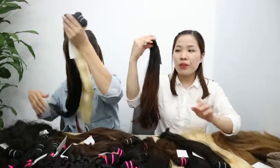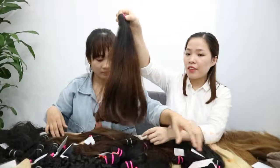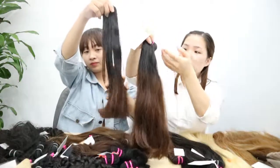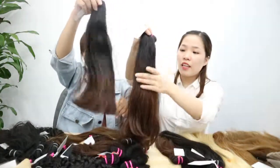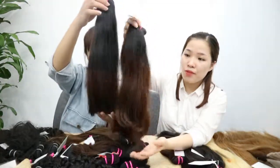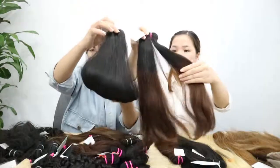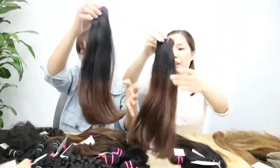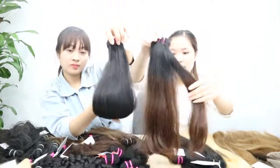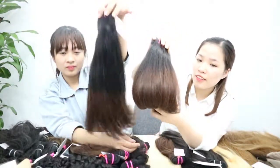And the next one I want to show you is super natural wavy in ombre color. You can see, maybe almost half on the top is natural bright color, and from the middle to the end is dark brown color. It's a perfect mixture, right? You can make your hair look longer with this color. You can see, curly hair. They are also beautiful and very high quality.